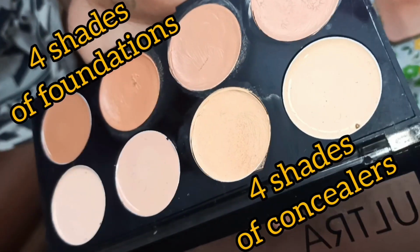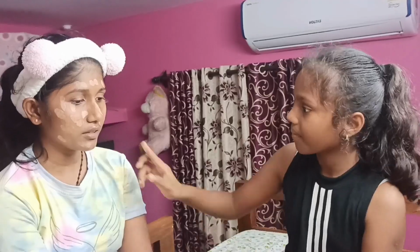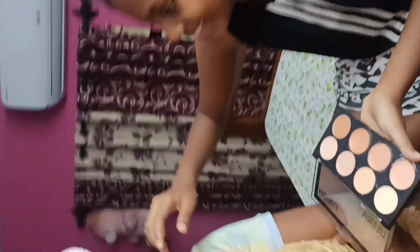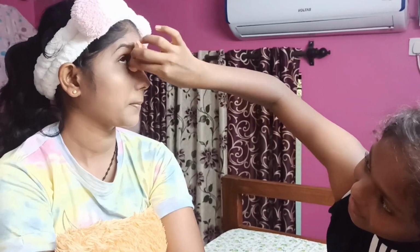So she took this 2-in-1 palette which has 4 shades of foundation and 4 shades of concealers. This was her favorite part, to make me look like a joker. She was not ready to blend it, just look at her face. 10 minutes later. Next step is applying concealer. So we'll use the same palette. I did not expect she'd blend it so nicely.